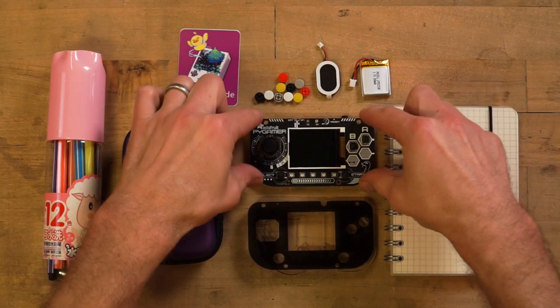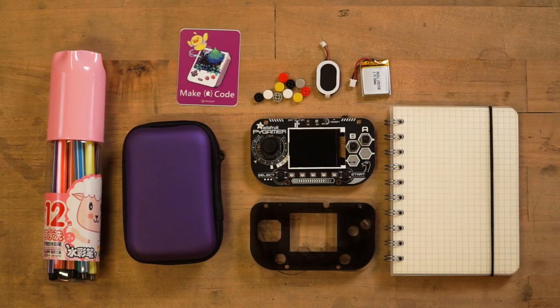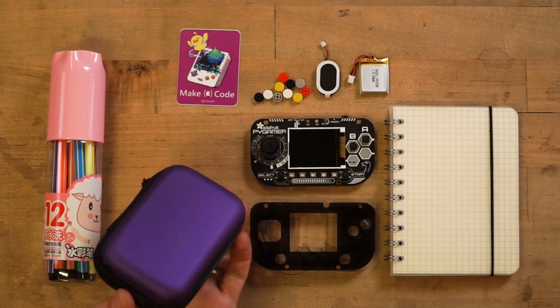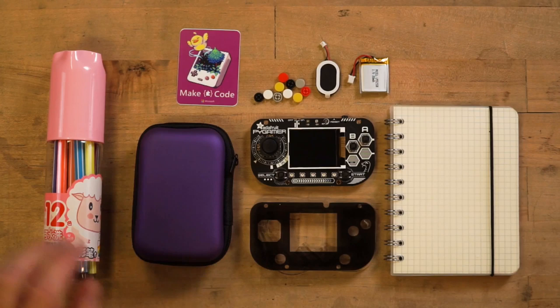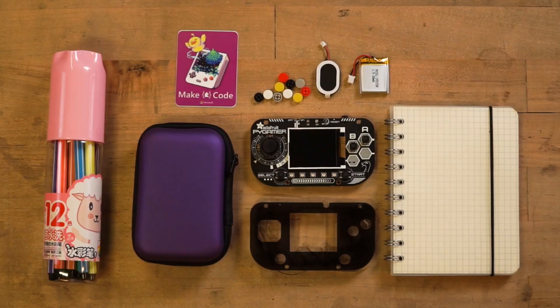Before we move on, let's do a quick recap of what is in the box with Adabox 12. We've got our Pi Gamer, the acrylic case and hardware, button caps to place on the buttons, a little speaker, a Lipo battery, the soft-sided zipper case, a gridded notebook, 12 colorful markers, the history of handheld game devices sticker sheet, a Make Code Arcade sticker, and the Wireframe magazine. So that is Adabox 12.